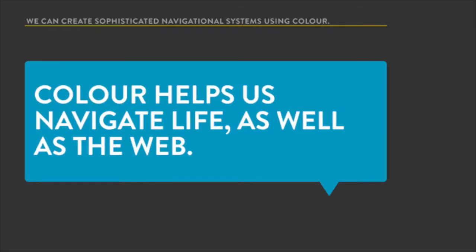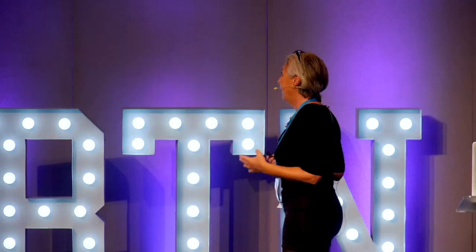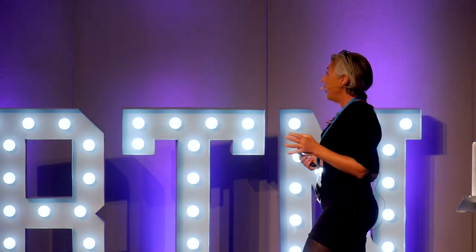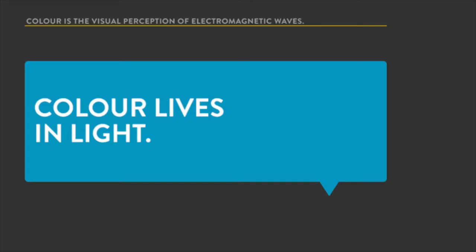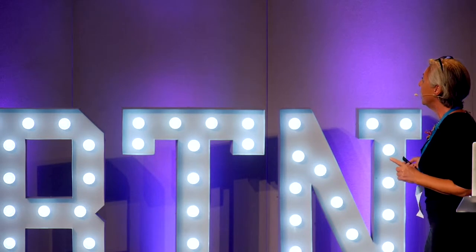So colour helps us navigate life as well as the web. However, please let me utter this total platitude, which is that colour is different in real life and on the web, which sounds obvious, but it needs to be talked about. First of all, colour lives in light, and this is true in both cases, both on the web and in real life, but things are very different.